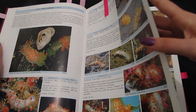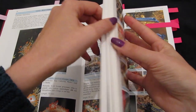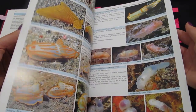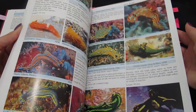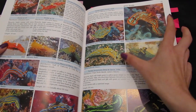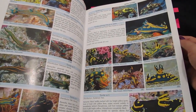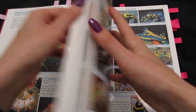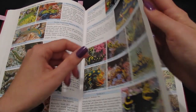Okay, so now we're apparently moving on over a lot. So all these things are still to be looked at by me. Just look at some of these. Isn't this amazing? Wow. On Facebook, I follow a nudibranchs page. People, you know, like amateur photographers, they post the most beautiful pictures. So many people have good stuff these days.